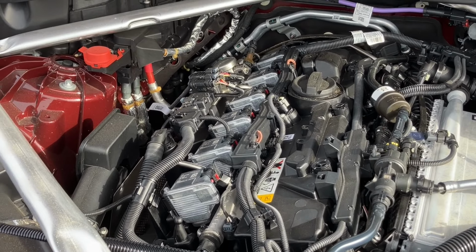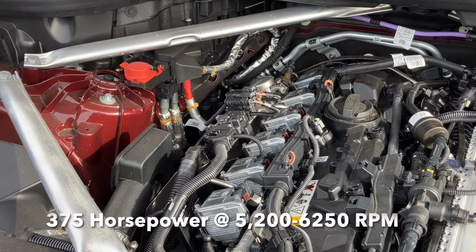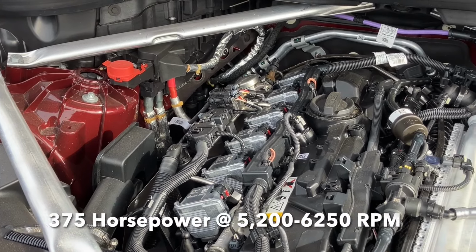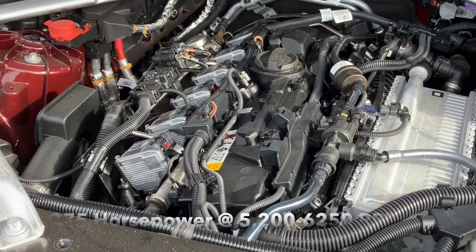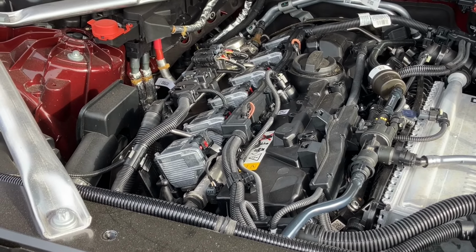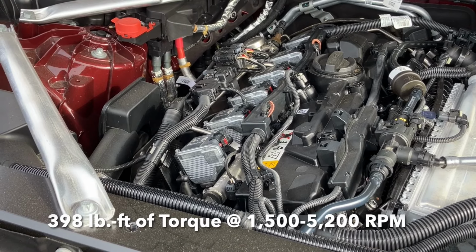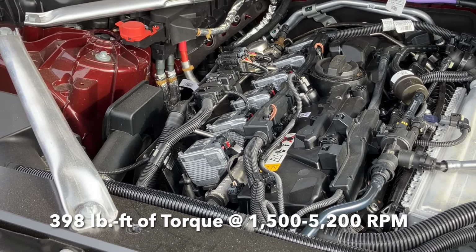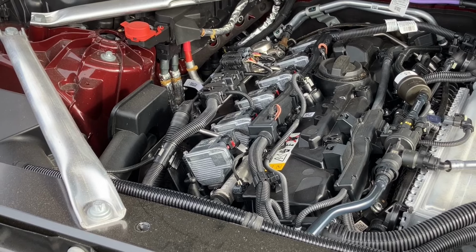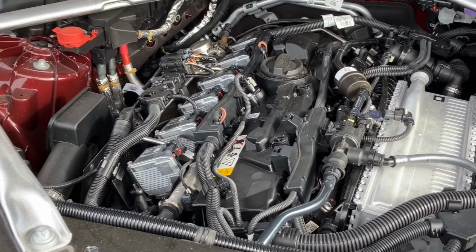In this case, it puts out 375 horsepower between 5,200 RPM and 6,250. So that's your horsepower peak, which is pretty wide. And torque, oh my God, 398 pound-feet, running from 1,500 RPM all the way down the low part of the rev range up to 5,200 RPM. So that is a mile wide torque peak for this thing.